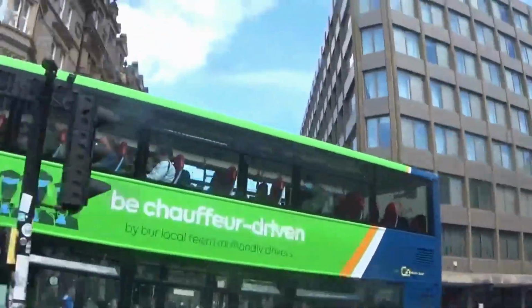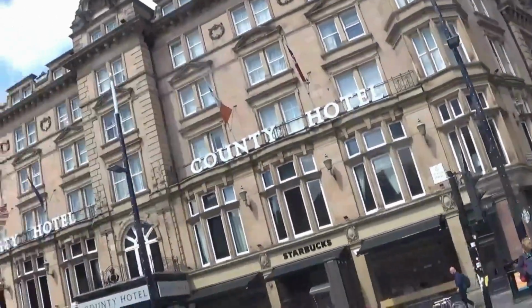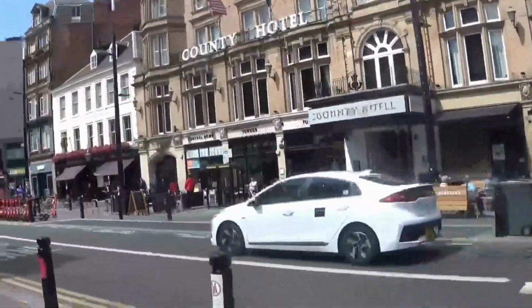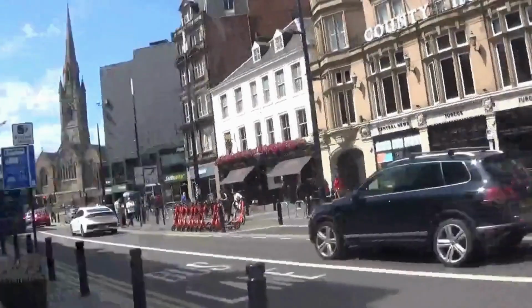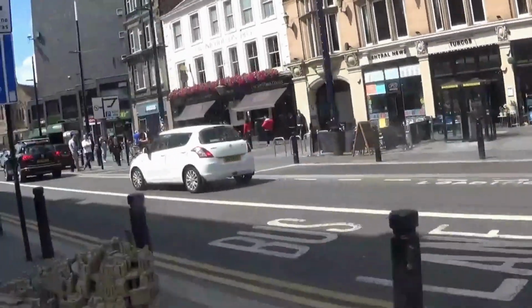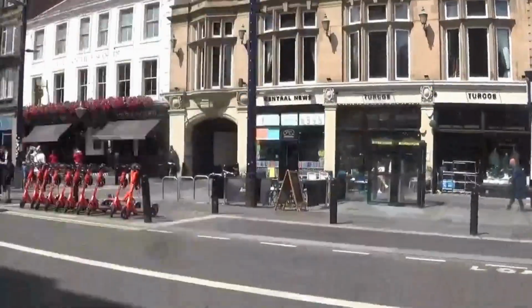Newcastle itself, the town centre, city centre I mean. Got a Starbucks coffee, got the County Hotel, got a Subway, a Greggs, of course, you should know. Greggs come from Newcastle originally. Greggs are not great anymore. Gone a bit lefty.